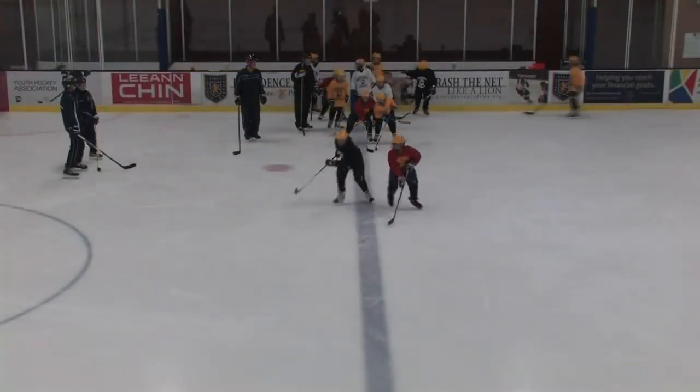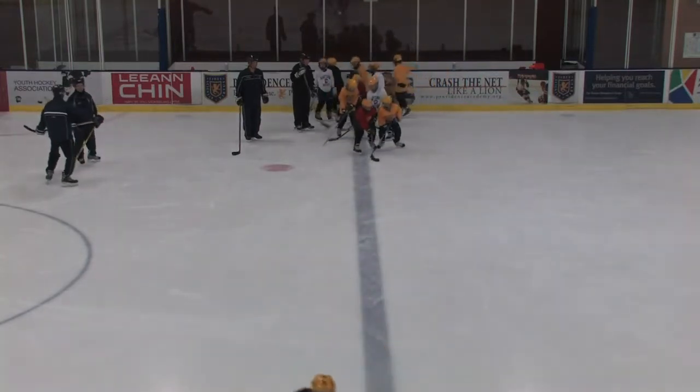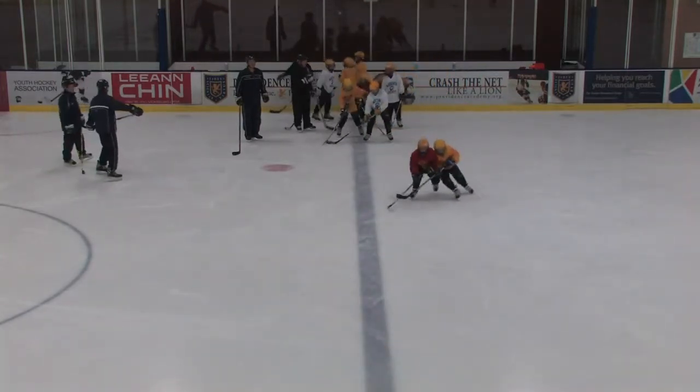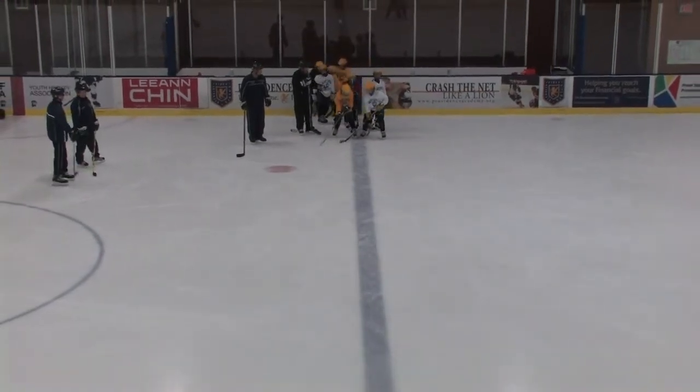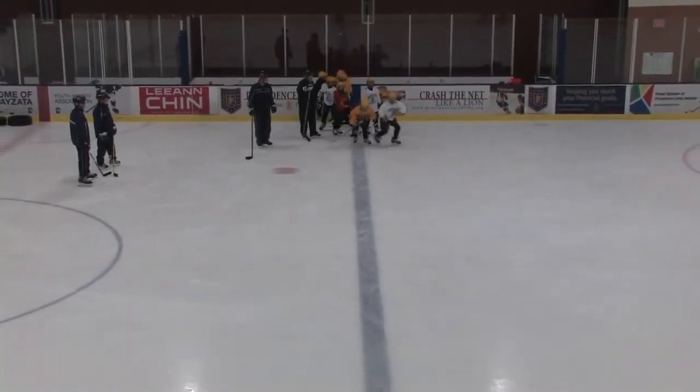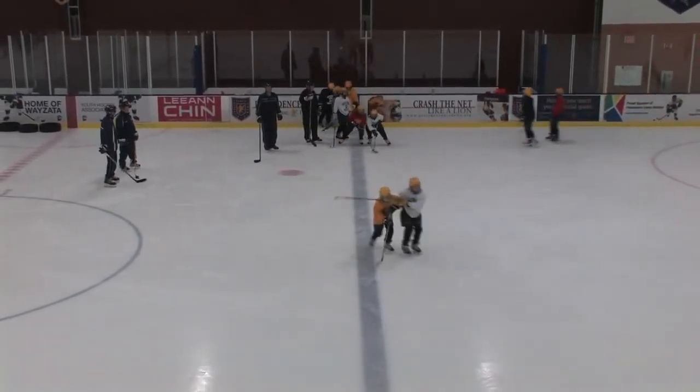Now in this drill now, we've picked up our sticks, and the kids are bumping shoulders and hips. The idea is to keep their sticks on the ice, to separate and then bump, and separate and bump. There we go. Well done. Keep your sticks on the ice.